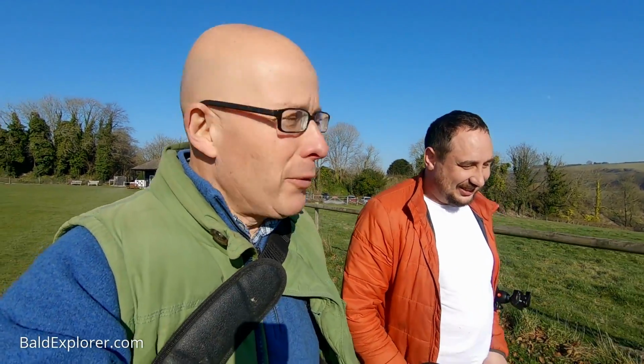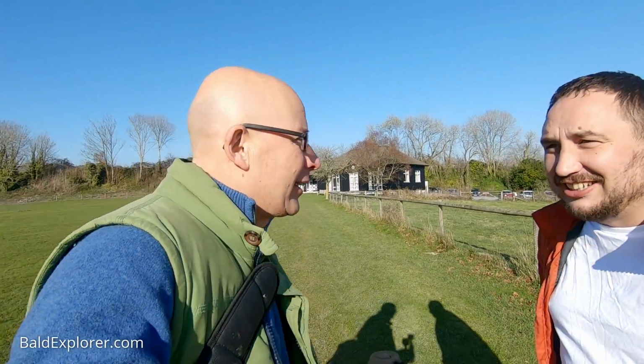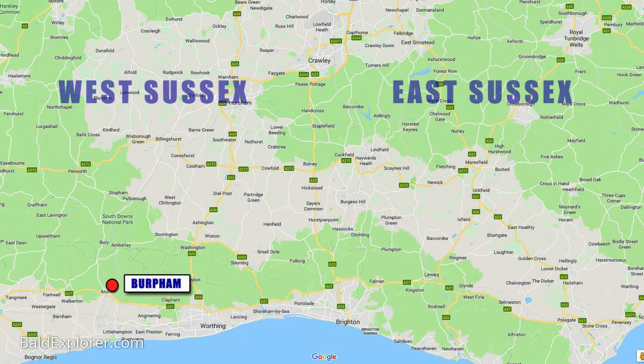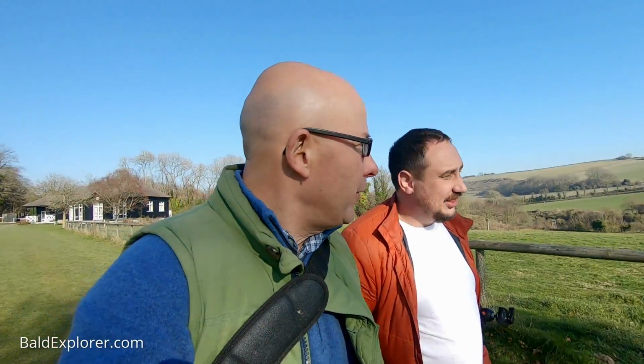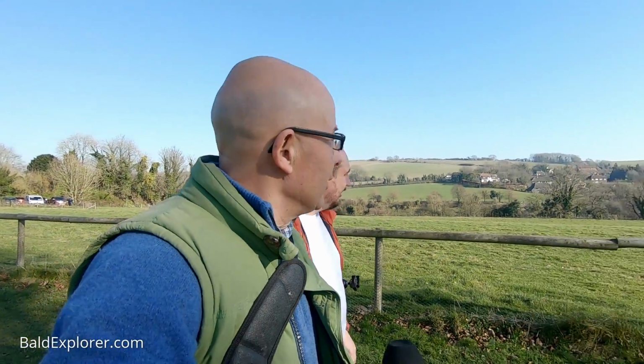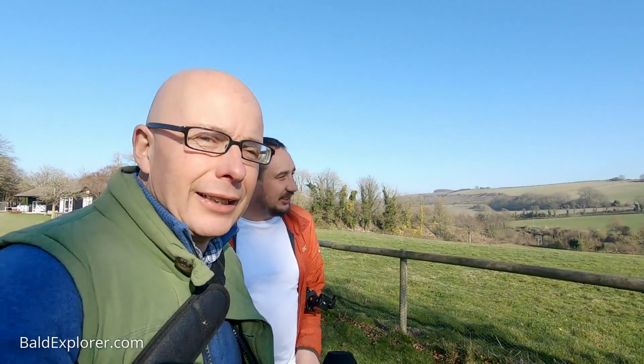So Richard, we've got this lovely pavilion thing behind us. I guess that's a cricket pavilion. We're on a lovely green. Where are we? We are near the George in Burpham. Yes, lovely Burpham. That's in West Sussex, close to Arundel. But we're on the east side of the river. That's right. At the moment, there's a terrific view going to our east, down of Wepham, I think that is. Looks about right, yes, I'd say so.